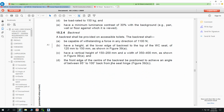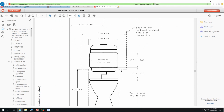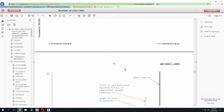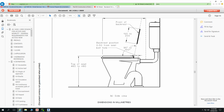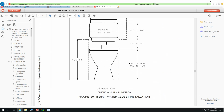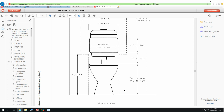And the front edge of the centre of the backrest is to be positioned to achieve an angle of between 95 degrees and 100 degrees back from the seat hinge. So there's the diagram here for the design of the backrest, and we've got a cross section in the next one here, with all of our dimensions. These two examples are what's going to be important to you in your drawing up and design of the toilet. So top of seat 460 to 480, and then 120 to 150 millimetres to the base of your backrest.